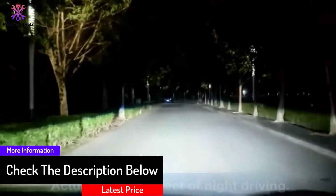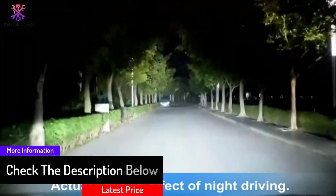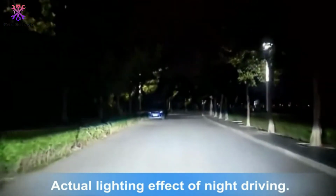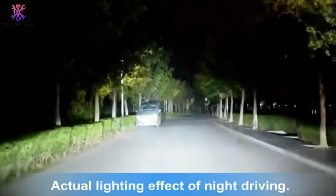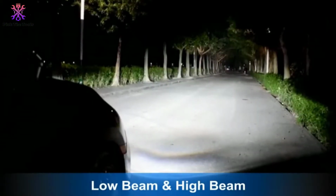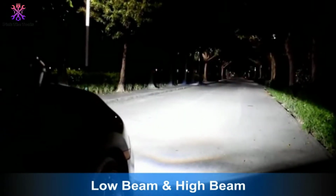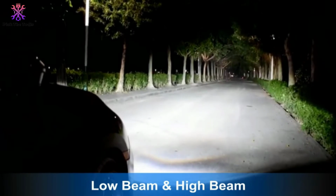They may also flicker. Top automotive-grade LED chips with 60W, 10,000 LM per pair, 6500K cool white. Super focused beam pattern design provides wider and farther lighting range, which is 3 times brighter than your original halogen bulb.